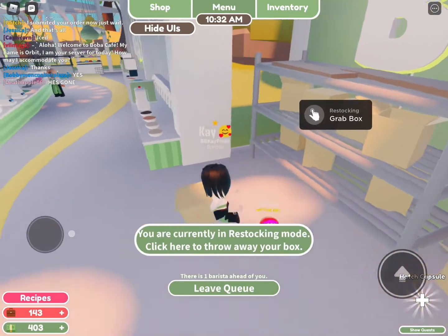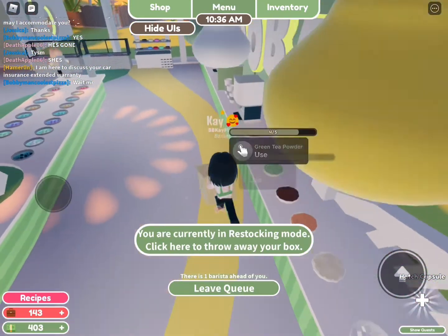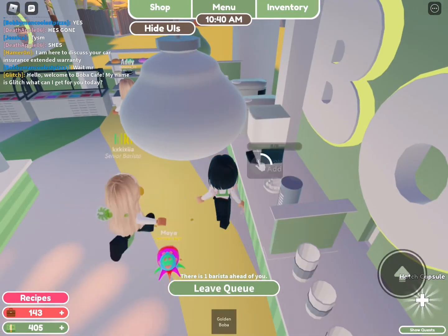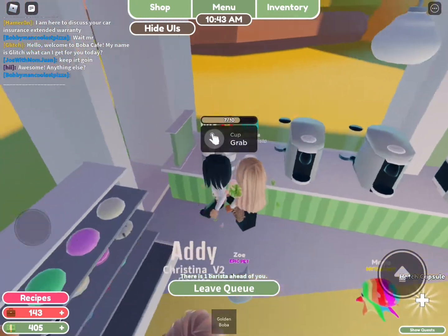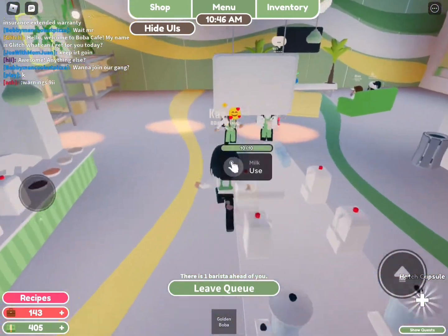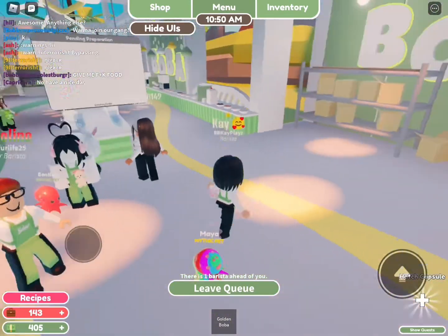It pops up on your screen and tells you when it's your turn to start making a drink, so you don't have to worry about missing it and standing there waiting the whole time worried that you'll miss it. It will let you know when it's your turn. And of course, I'm going to keep restocking while I am waiting for my turn to make my drink. Make yourself useful while you're on the job.